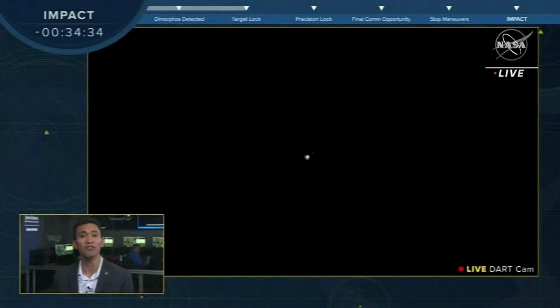SmartNav is now targeting Dimorphos, thrusters are firing, maneuvering the spacecraft. Draco, DART's eye, playing paparazzi with Dimorphos, providing SmartNav with about an image per second. And this is a good time to remind you that what we're seeing on the Draco feed is delayed by about 45 seconds on account of signal delay and image processing. And coming up, we're about to see the team conduct a final poll, one last scheduled confab to make sure that all systems are go.